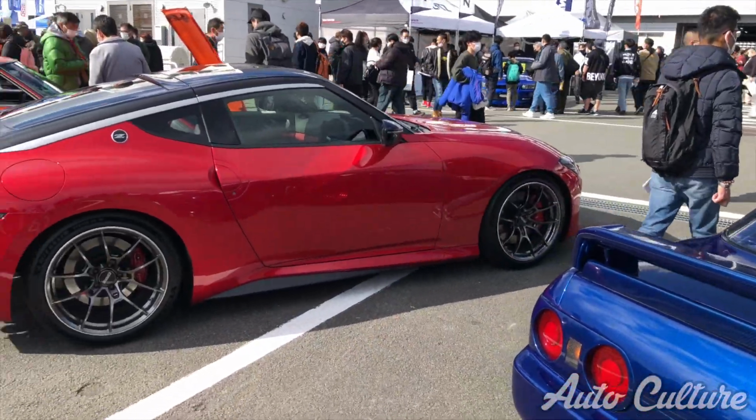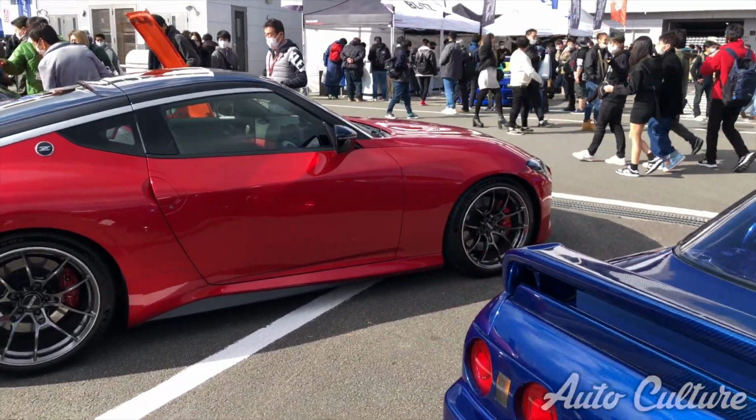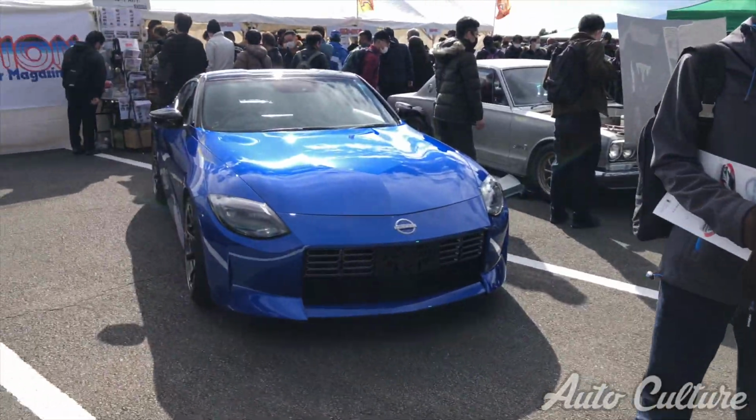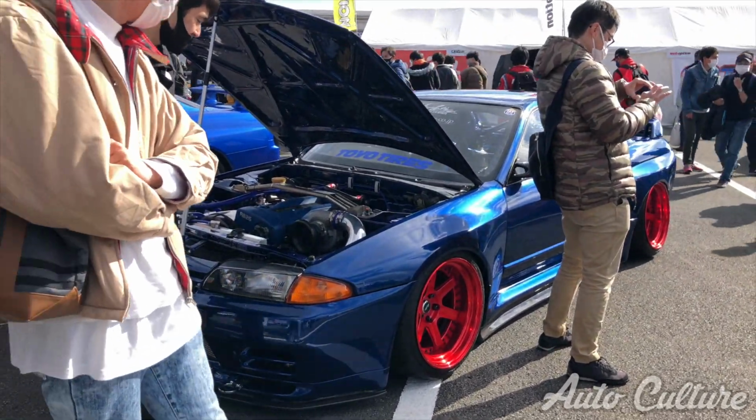I haven't seen a new Z in this color yet. It looks really interesting. It's an interesting shade of red, let's just say that. And a full carbon R32 from Garage Active.